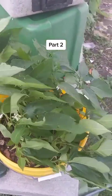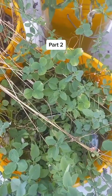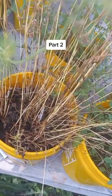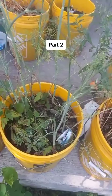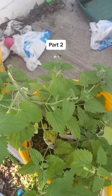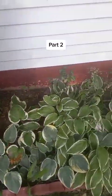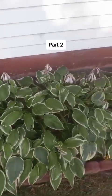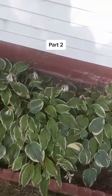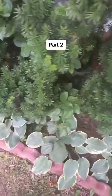Hot pepper plant. Good old time. Oregano. Dead thing. Real dead thing. Dillweed. Catnip. And my pretty flowers. Pretty flowers.